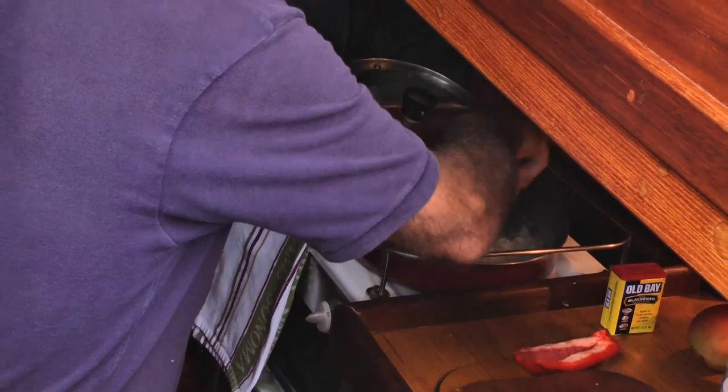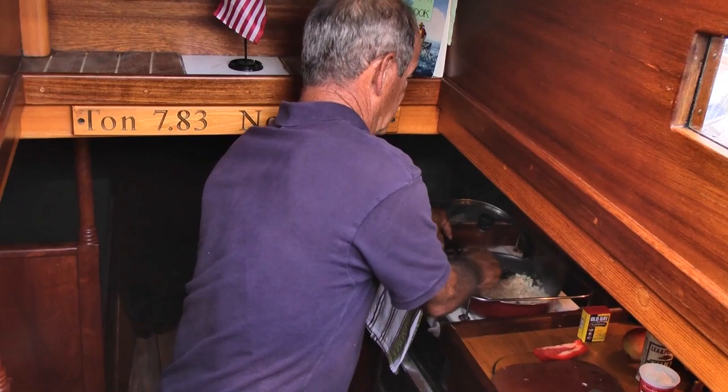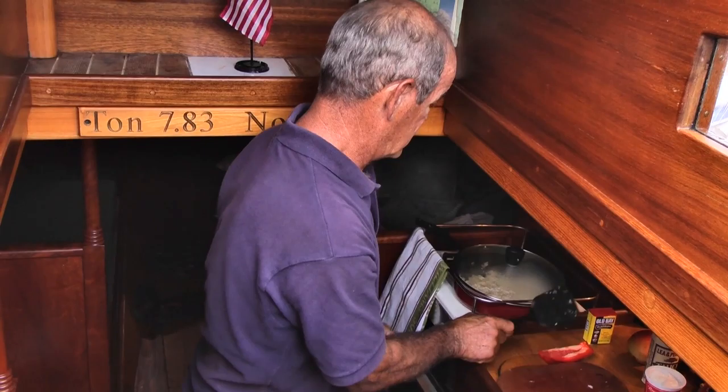That looks great. Boy, the smell down here is just tremendously wonderful. I love cooking crab, but it really makes me hungry, so I've got to keep a pace on and get done. Okay, we're going to let that just continue to cook.